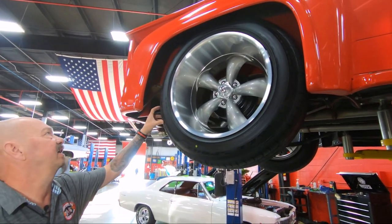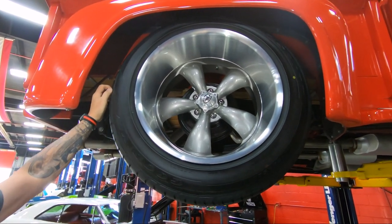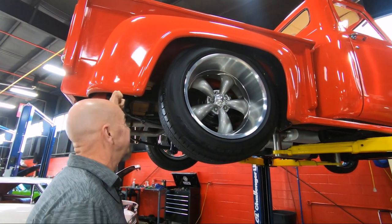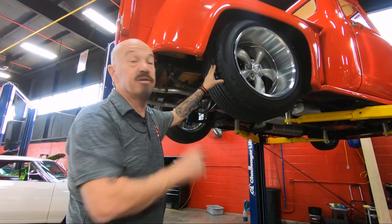And let's see, these are Goodyears. Let's see if I can find a size on here. Here it is, 275/55/20s on the size. And did I mention these rear fenders are fiberglass? They're the extra wide ones. Let's get under the hood.